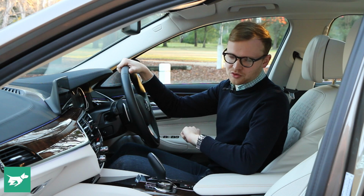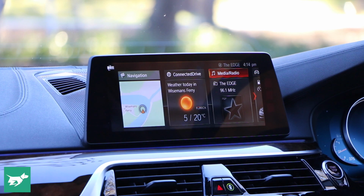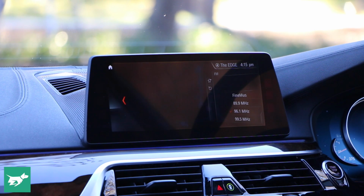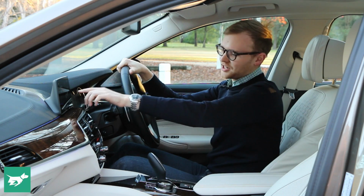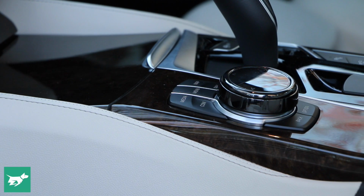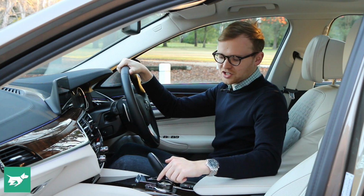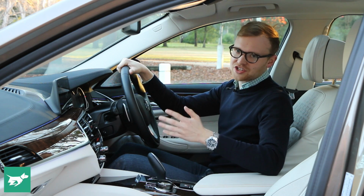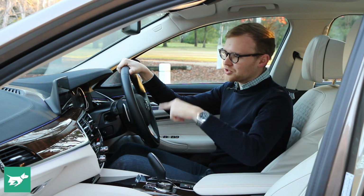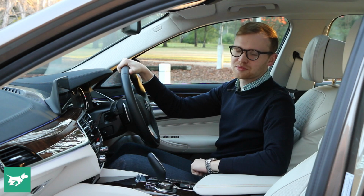What's also standard across the entire 5 Series line is this 10-inch touchscreen that runs BMW's iDrive 6 system. That's quite a big deal because it introduces a touchscreen to iDrive for the first time, so you can use it by touching it. You have the standard BMW rotary dial between the seats, which in this car is trimmed in a ceramic finish, which is really lovely. And you can also control this system with gestures, so to turn up the volume, all you do is move your finger in a circular motion like that, and it actually works pretty well.